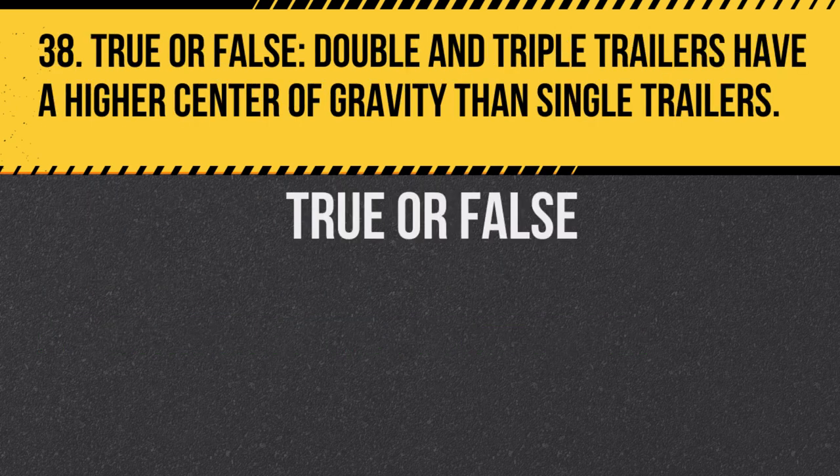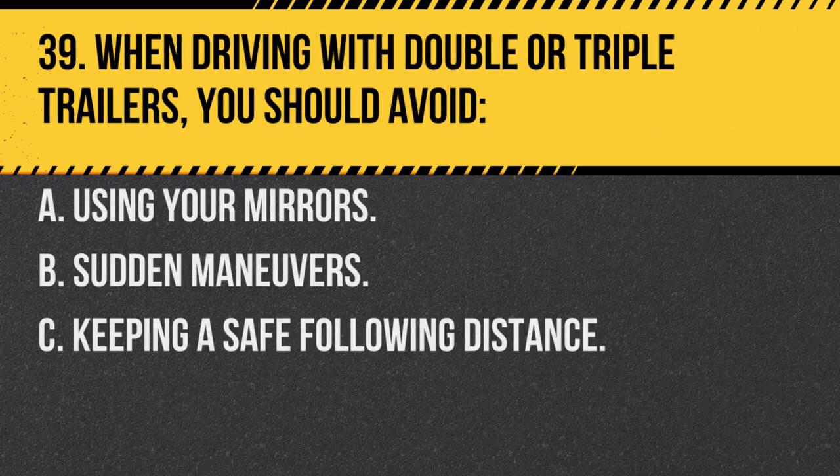Question 38. True or false? Double and triple trailers have a higher center of gravity than single trailers. Answer. True. The added length and weight distribution can raise the center of gravity, increasing the risk of rollovers. Question 39. When driving with double or triple trailers, you should avoid: A. Using your mirrors. B. Sudden maneuvers. C. Keeping a safe following distance. Answer. B. Sudden maneuvers. Due to the crack the whip effect, sudden maneuvers can be dangerous.